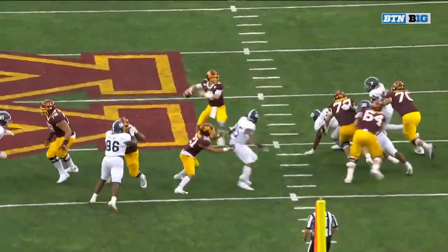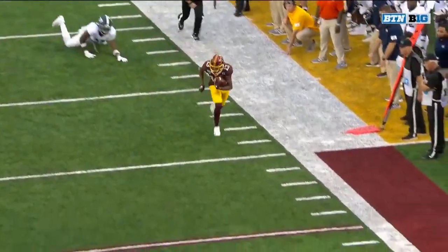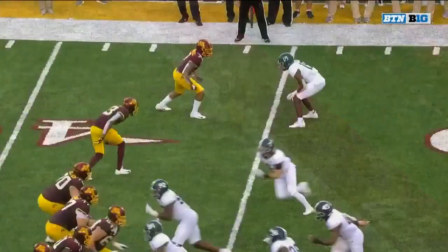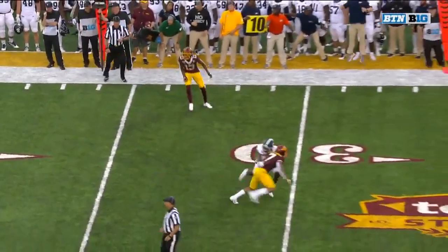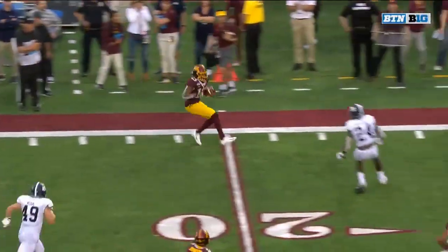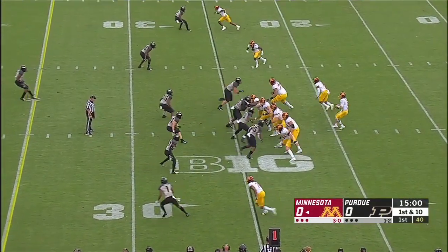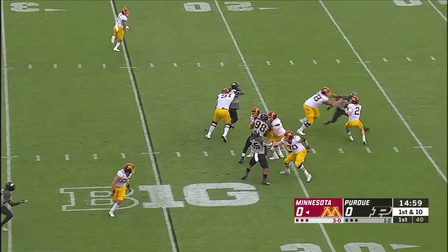Much better job of the offensive line picking up the blitz. Tanner stands in there, finds his guy one-on-one, and Rashod Bateman does what he does, making a guy miss, gets out of bounds to stop the clock. 25 yards on the pitch and catch. Smith, who's in the backfield right now, is one of them. And Morgan to pass on first down.